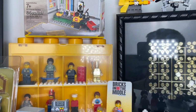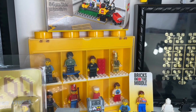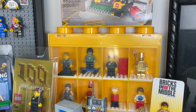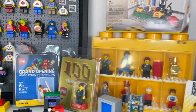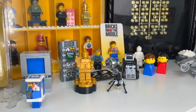Above that, we have a fake Mr. Gold. He is not real. Then we have a Lego store employee from the polybag they used to give out that I never was able to get until I bought it third party. And then I have the zombie Lego minifigure, and then an Agent Chase minifigure, and I have had two of them since then. One came in a polybag that again I really wanted but was only available in the US, and then this one I think was from one of the other Lego City sets.